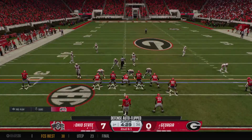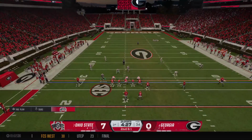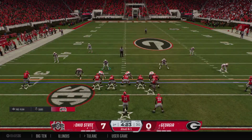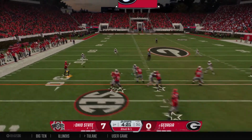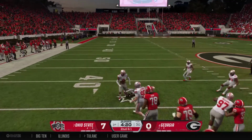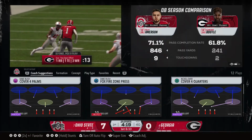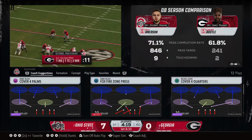Makes it 2nd and short. Tight end goes in motion before the snap. Great pass. The catch is made. And he picks up the first down before they get him to the ground. Well, the receiver does all the work here.